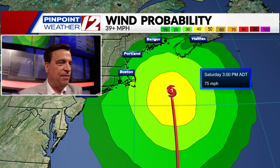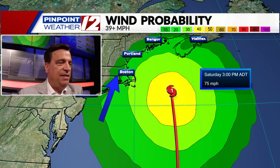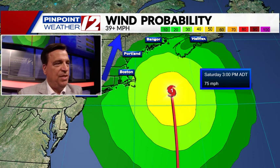Meanwhile, we'll take a look at the probability of at least tropical storm force winds, meaning winds of 40 miles per hour or greater. You can see the probability is highest out towards the Cape, running 30, almost 40%. Those probabilities decrease the further west you go. So the further east you go, closer to the ocean, out towards southeastern Mass and the Cape, the potential is higher for not only rain and wind, but perhaps tropical storm force winds.